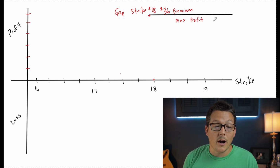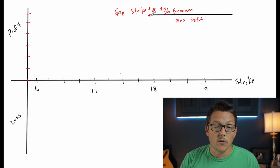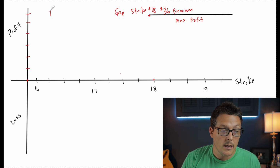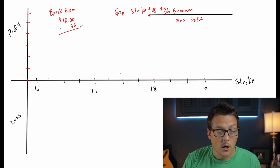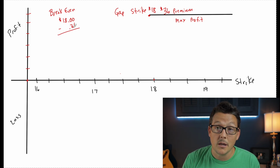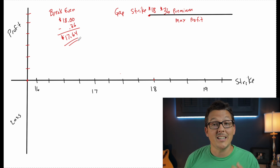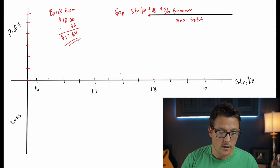Now, how do we find our break-even price? Where are we at zero? Well, we are at zero at our strike price minus our premium. So if I go to break even, I would say $18, that's our strike price, minus the 36 cents of premium that we took. So our break even price is going to be that difference. So as long as the share price stays above $17.64, we are going to profit from this trade. That would be somewhere in this neighborhood right here.